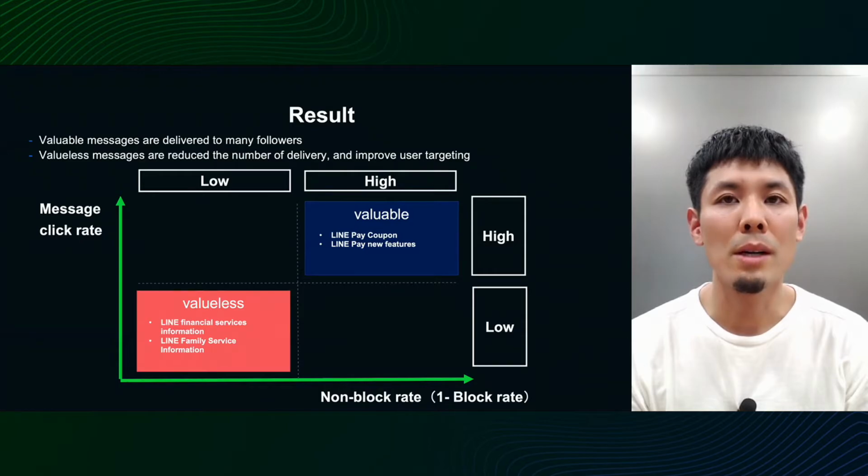On the other hand, the messages that were not useful were characterized by information about campaigns that were jointly conducted by LINE's financial services and family services and family pay. Since LINE Pay can also be used to pay for financial services, there were joint campaigns, but the messages were found to be unhelpful to users who do not use financial services.